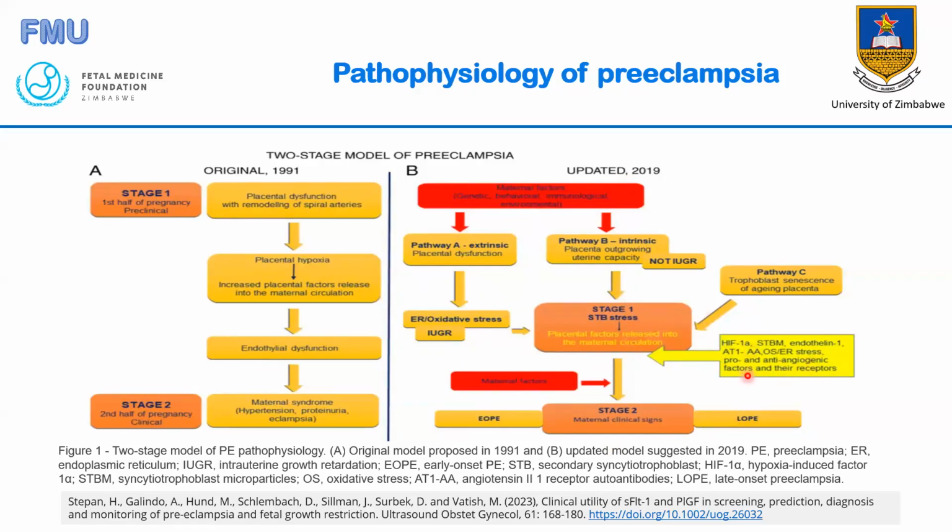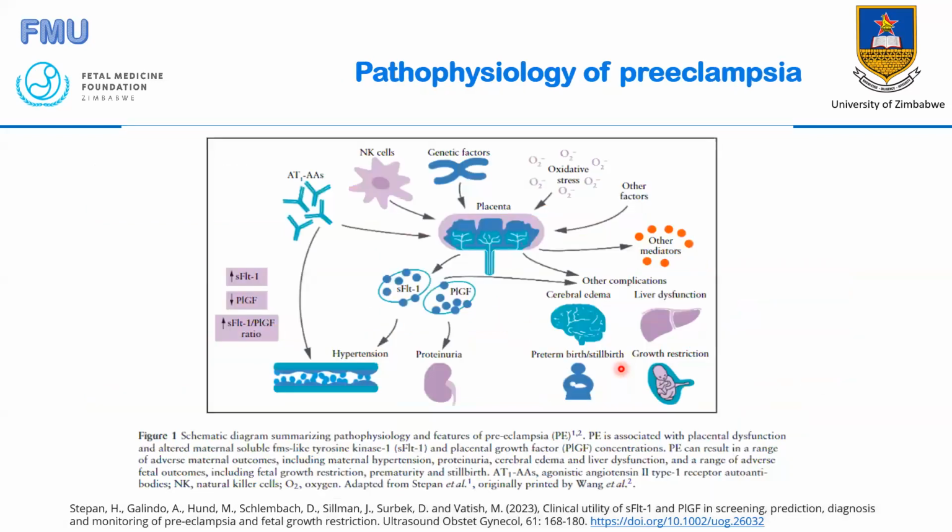but all these pathways lead to the production of pro and anti-angiogenic factors, which I will just highlight now. These are some of the pro and anti-angiogenic factors that come as a result of oxidative stress. So if there is oxidative stress at the level of the placenta, we are going to end up with the release of sFlt-1. sFlt-1 is the abbreviation for soluble fms-like tyrosine kinase 1. The sFlt-1 is an anti-angiogenic marker.